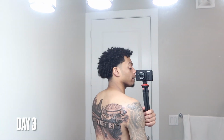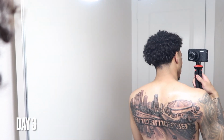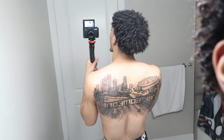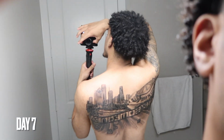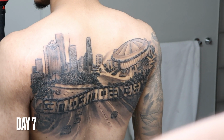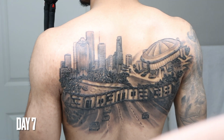All right, y'all. Day three was way better than day one. The past couple days, I've been doing nothing but letting it heal, cleaning it every 4 hours and putting Aquaphor back on it. That was pretty much it. Day seven, now you can kind of see the peeling if I zoom in here, but I just had to keep ointment on it and try to stay off of wearing shirts and stuff like that, and pretty much let it heal up.